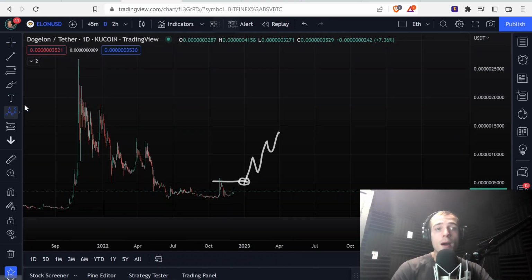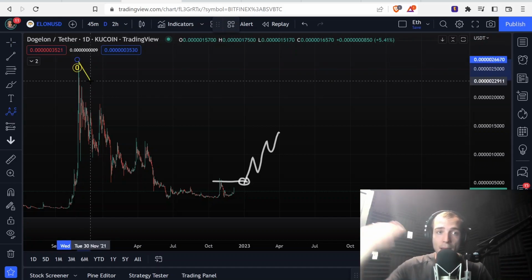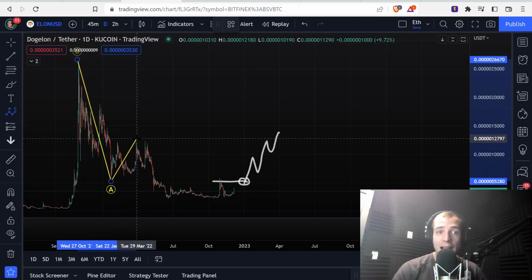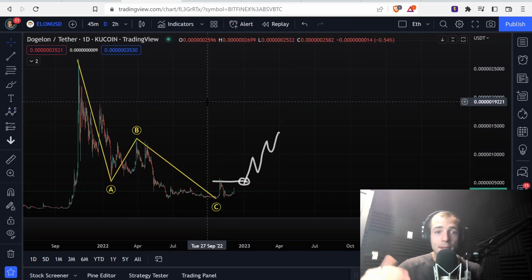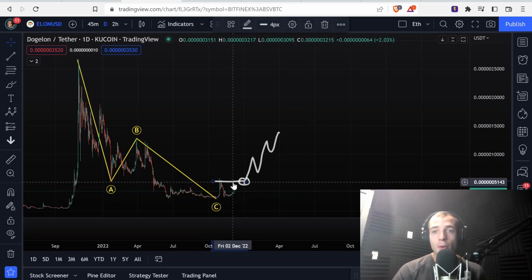Now, Dogelon Mars, or Elon, may be a meme coin, but the patterns are patterns, and it also has an ABC correction. This ABC correction could be reversing here. If we break above the resistance, these are really, really low price points, fractions of a dollar, so I'm not going to try to pronounce.